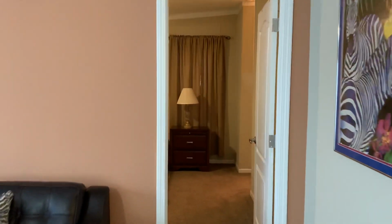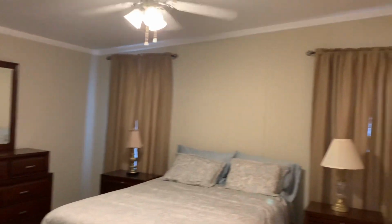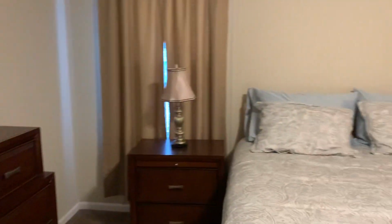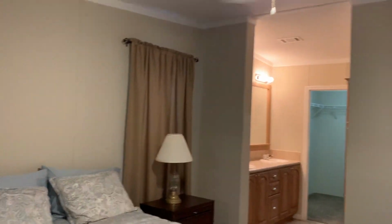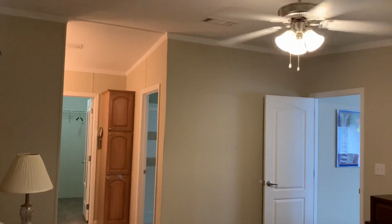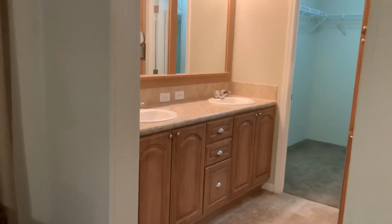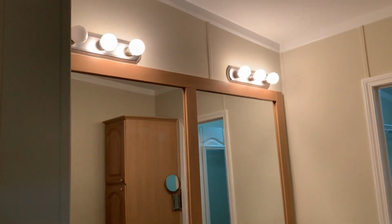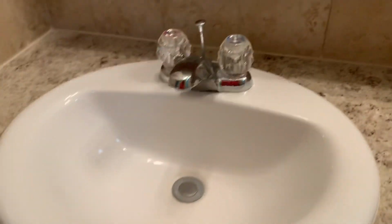Alrighty, let's head on into the master bedroom. All the furniture here is going with the home as well. It features a vaulted ceiling, ceiling fan with a light kit. Carpeting in the bedrooms, tile in the bathroom wet areas. Carpeting is also in the closets. The vanity features a double sink, many cabinets, huge mirror, electrical outlets at the front there. You got your double sinks.